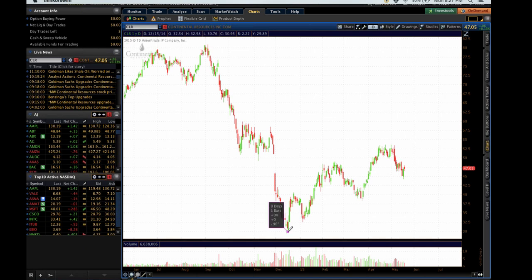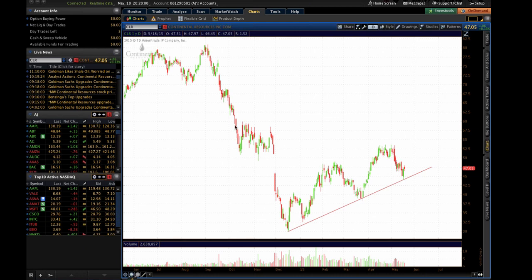So I start with the obvious low, and then I'm going to try to adjust. See how I did that? Now, does it really matter if I'm down below that line by a couple of pennies? No, because the trend line represents an area of bouncing activity, an area of demand. So this is the best representation of what a trend line should look like. So again, another lesson on the how-tos of drawing a trend line.